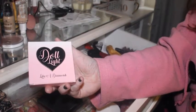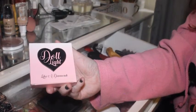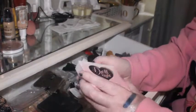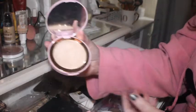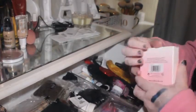I absolutely adore this highlight. It's like the Ofra Madison Miller one. I adore that one as well, and that went back last week. So this is the Doll Light Like a Diamond. I've shown it so many times since I bought it, but that's the outer packaging, which is so cute. And then this is what the highlight looks like. I'm going to put it back for now because we've just got that Revolution one and I'd like to try that out. So that one can go back.